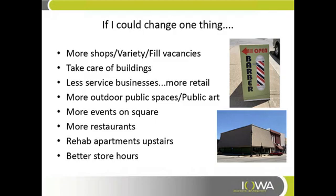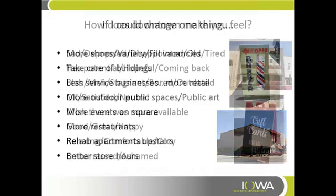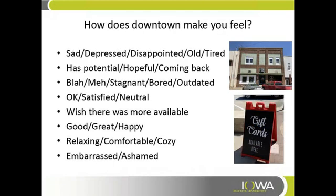Rehabbing of apartments upstairs and then better store hours, we heard. How does downtown make you feel? It makes me feel sad just reading this. A lot of people said sad. That word came up a lot.